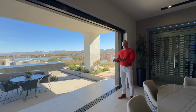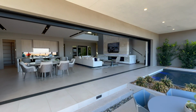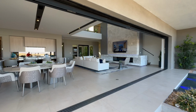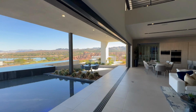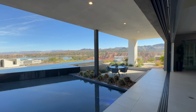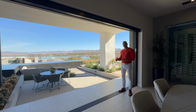Now, we got to talk about the elephant in the room, and that is this slider system. Not only is it a pocket slider, but this is a 30-foot long slider. This is pretty much the biggest slider you're ever going to see. But this is seamless. It's one unit, one system, and it is just sensational. And it gives you these unparalleled views of all of the lake. Just gorgeous.